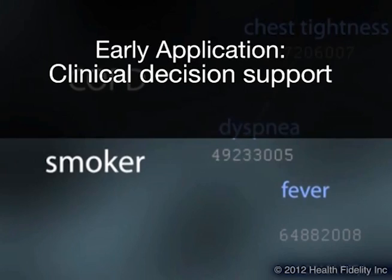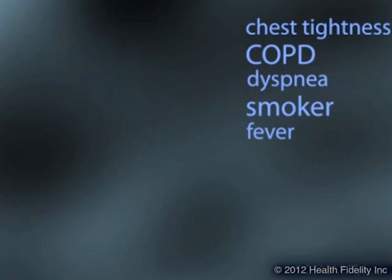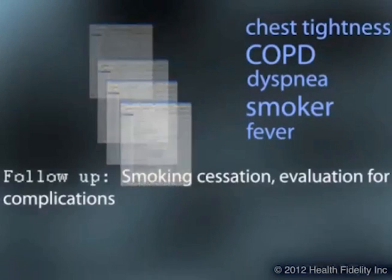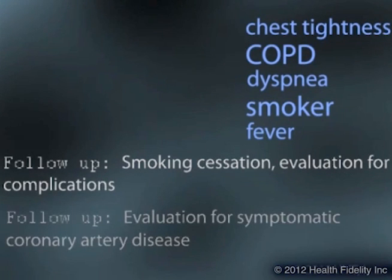So the first application we see is clinical decision support. Pulling out the meaningful information, you can see that this may be a pneumonia, but you should rule out heart attack. This patient needs follow-up for smoking cessation and might need evaluation for cardiac disease.